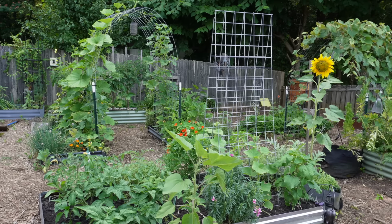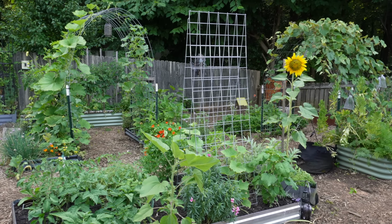I'm going to be taking you guys through some June gardening tasks and playing a little bit of catch up in my garden. I'm a little bit behind, and I know you're probably going to look at my garden and be like, girl, what? You are not behind. Your garden is thriving, and it is, but I'm a little bit behind on a few things.